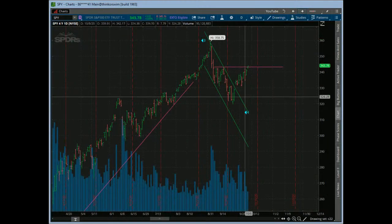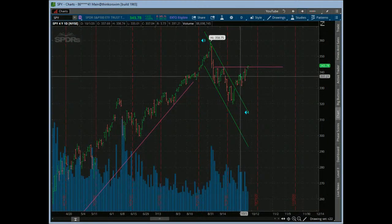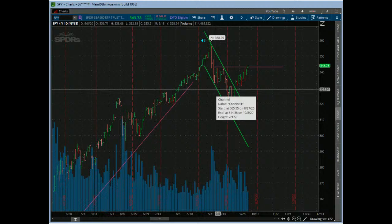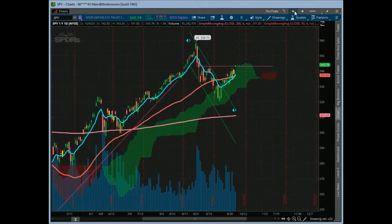Again, it looks like we're working on an impulsive move out here. This could be 1, 2, and we could be working on a larger wave 3 now. We just have to see how that holds. Again, it's really an interesting day today. Let's see what they have in store for us tomorrow. So good stuff there.